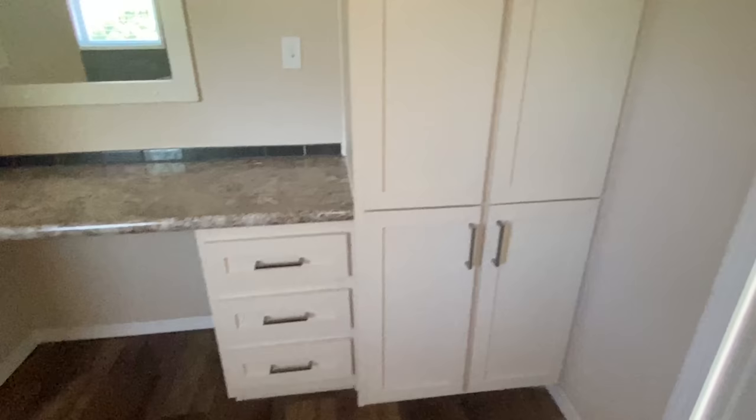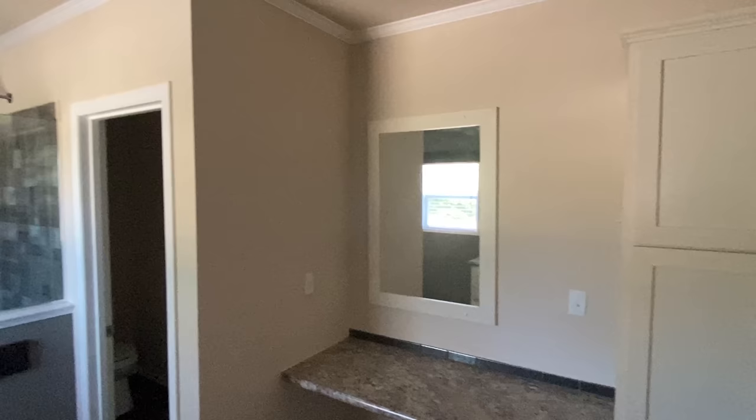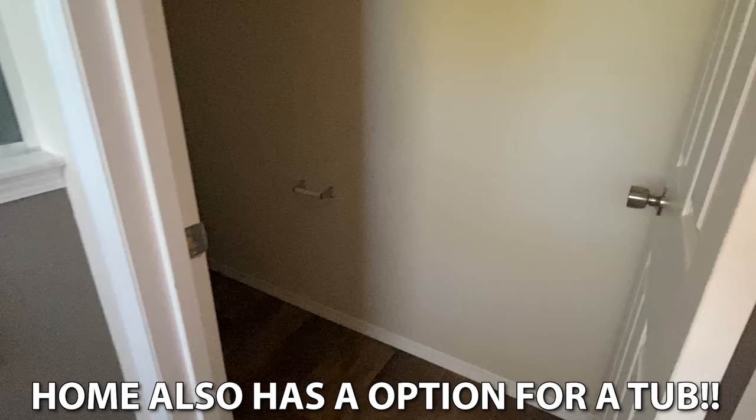Great amount of square footage in here. Pull this door to you, and you can see we've got several more cabinets right here. We have our water closet there. Now look, they've got another rack here for towels. A nice little added feature on this house.